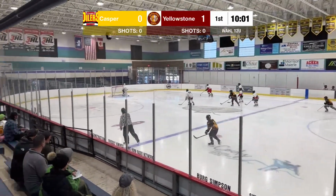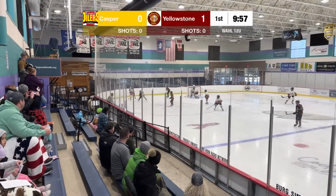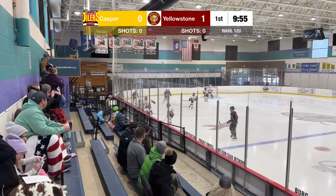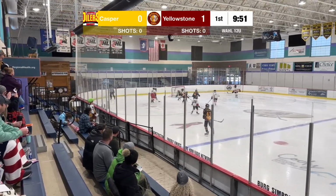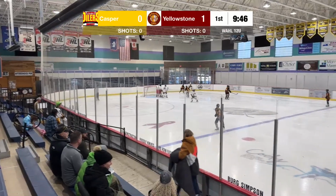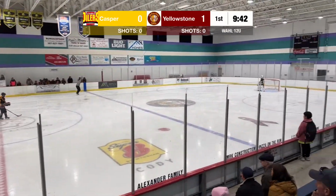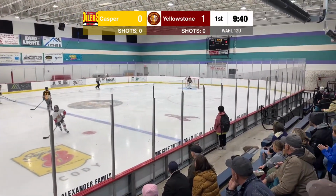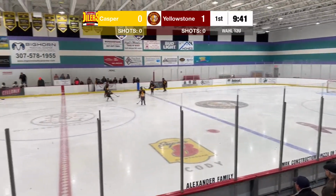Puck is sent down deep. Casper retrieved behind their own bench. Mushlock in there on chase. Mia Mushlock now with the puck. She'll turn. Heading toward the net. Looking for a backhand shot. That gets just through the 5-hole but goes wide. And Casper iced this puck here. That'll draw a whistle. And back into the offensive zone for a face-off we go.